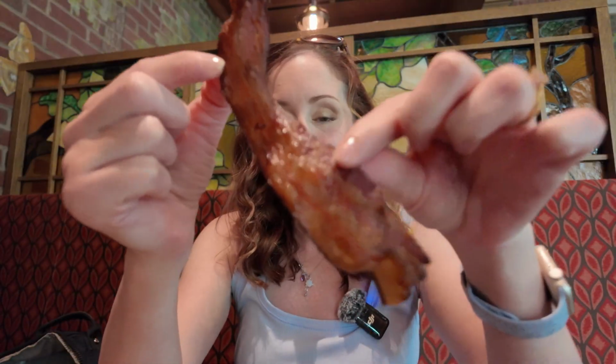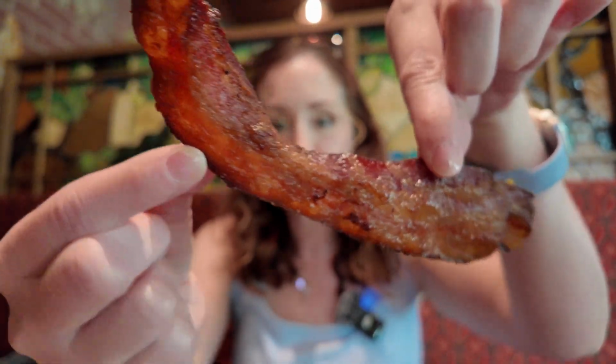Now let's give this bacon a try. So like I said, it's nice and crisp. Doesn't look fatty or anything, so let's give it a nice try here. I heard the bacon here is amazing. That has a really nice smoked flavor to it, but not over the top, because I don't like really smoky meats and stuff.